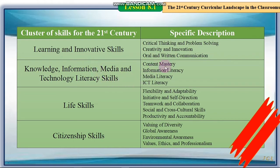Its specific descriptions are content mastery, information literacy, media literacy, and ICT literacy. Then we have life skills. So it contains flexibility and adaptability, initiative and self-direction, teamwork and collaboration, social and cross-cultural skills, proactivity and accountability. Lastly, we have citizenship skills or valuing of diversity, global awareness, environmental awareness and values, ethics, and professionalism.